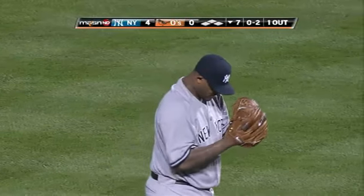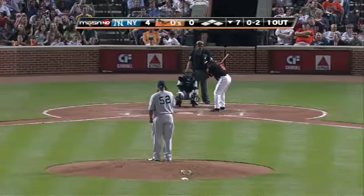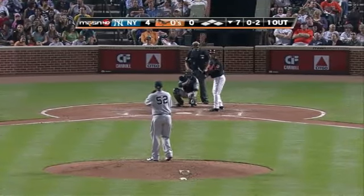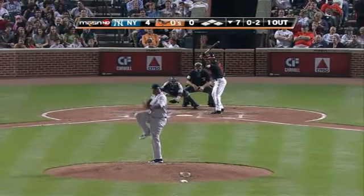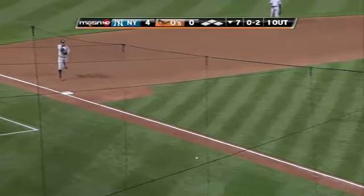Sabathia's got the .608 winning percentage. That is the 11th highest among left-handers since 1950. And he does have the big numbers win-wise season after season, despite, as Buck talked about, the slow starts that he has. 0-2 pitch on the way. Another chopper, and this one's going to roll foul as well.